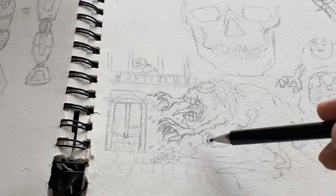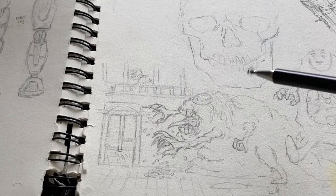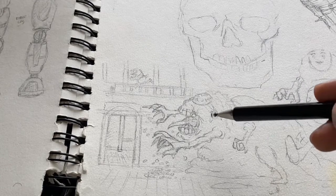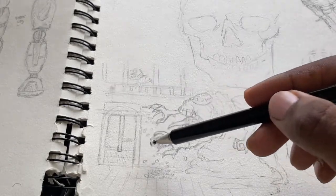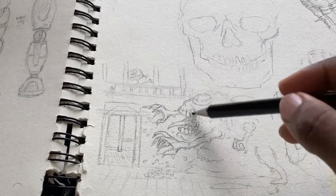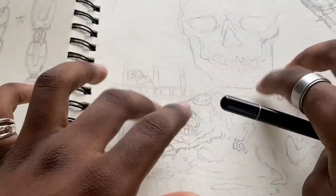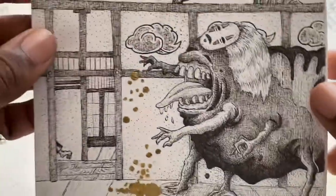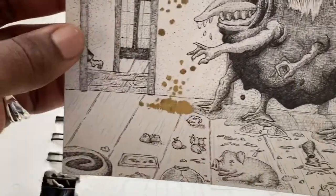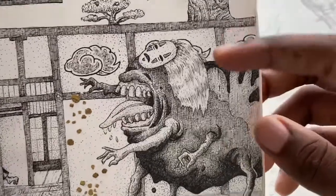It was very, very fun doing this. Took me a couple days to finish it, but it was very, very good. I would say it's probably one of my favorite drawings that I've ever done. And I'll show you that actually right now. So I'm back, and this right here is the drawing. Took me a while to do everything, as you could imagine.